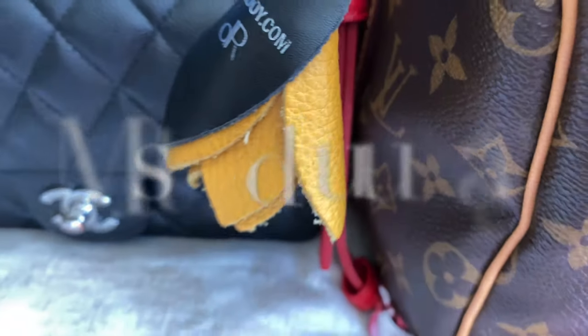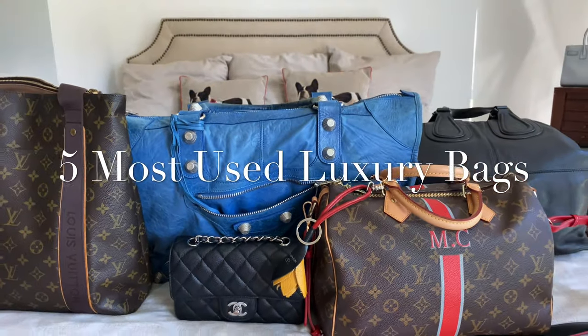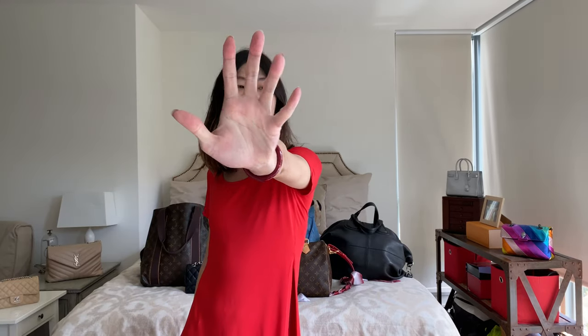I know what you're all here for. It's about my 5 most used luxury bags. Let's go, shall we? Now let's start with bag number 5. And drum roll please, can you guess which one it is?